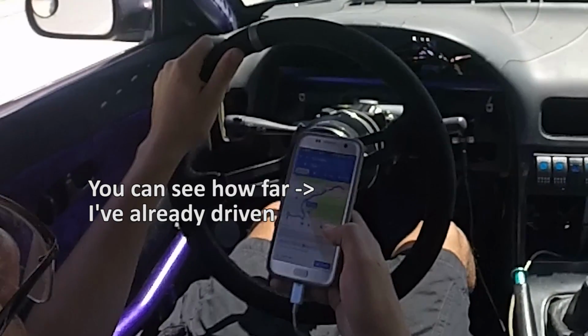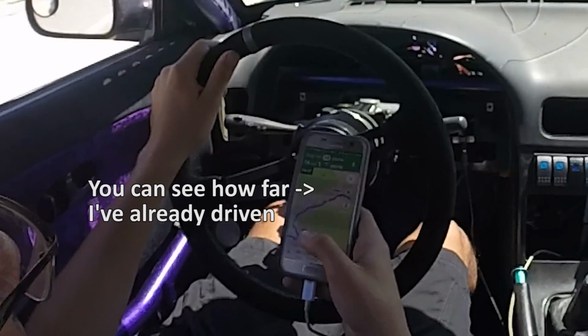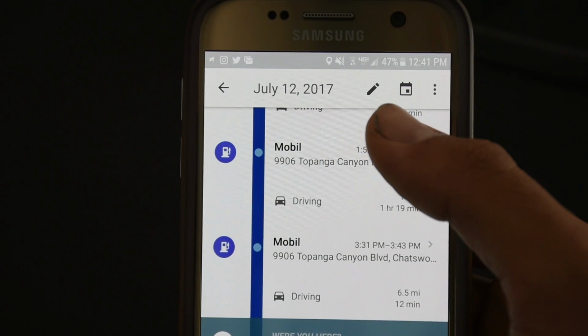And so since I had to restart the navigation while I was already driving, the trip total at the end didn't add up to the total that I had actually driven. However, when bringing up the timeline on Google Maps, you can see that I did in fact drive the 78-mile total. This is July 12th when we did our highway driving.